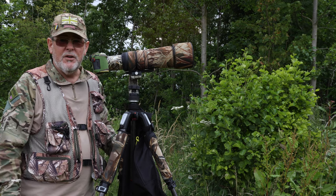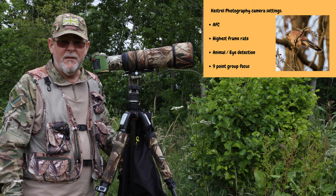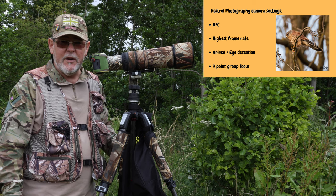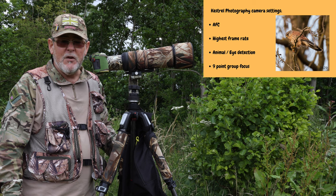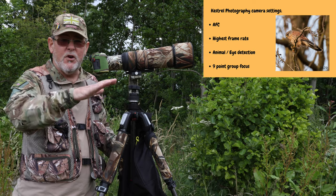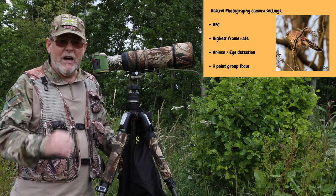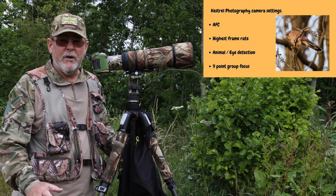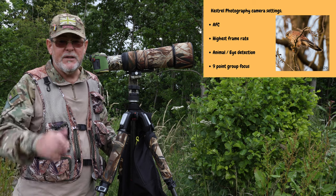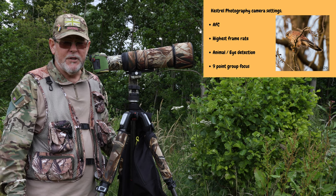You're looking at using autofocus continuous, or servo as it's known in Canon, shooting at your highest frame rate, and then if you've got eye detection, use eye detection. It's great for the kestrel, especially when it's hovering, it gets it straight away. If you've not got eye detection, I would recommend a group area focus of about 9 points, if you have it, for focusing in on your subject.